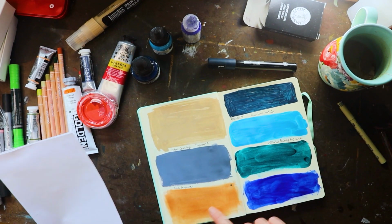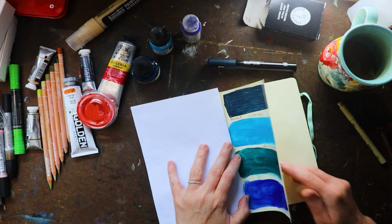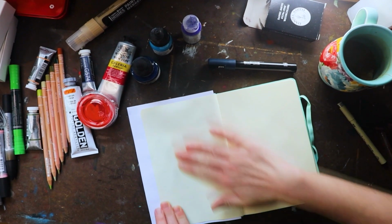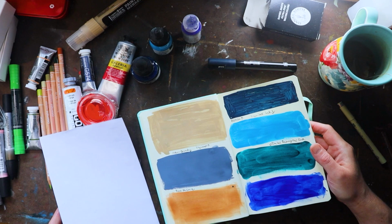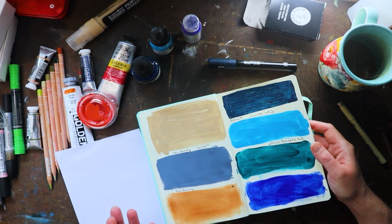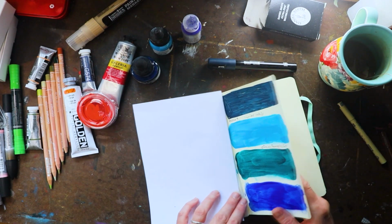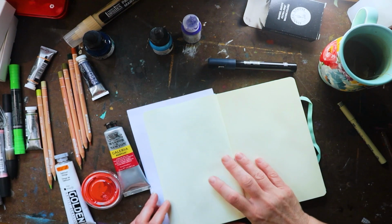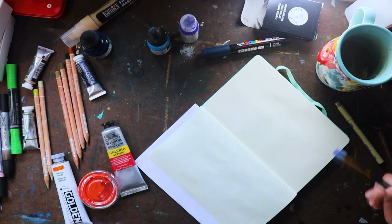Okay, so just to see how much this transfers without spraying it, because I'd like to not spray it, I'm going to just do this and press real hard and see what happens. All right, let's see. Huh. It transferred ever so slightly, but nowhere near what I thought it was going to, so that's interesting. All right, so let's keep going. I'm going to do these three acrylics now and see what happens.